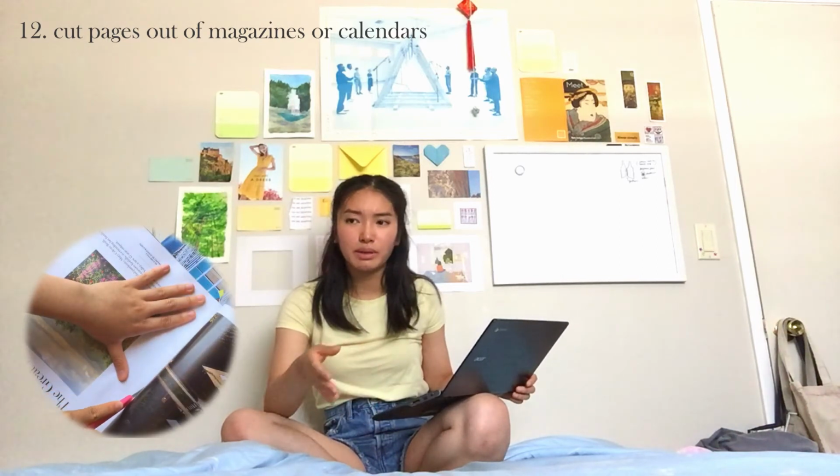Anyways, going back to things you can print out. Album covers, but again remember all this stuff is copyrighted, so don't sell it. And it's kind of sketchy to put it up in your room in the first place, but as long as you're not making profit, I personally don't see too much of an issue, but that depends on the artist. Another thing you could do if you like the feel of photos as opposed to artwork is you can cut pages out of magazines or calendars, I guess, if you've seen those really pretty calendars.